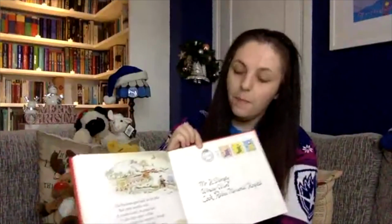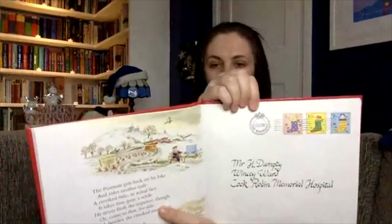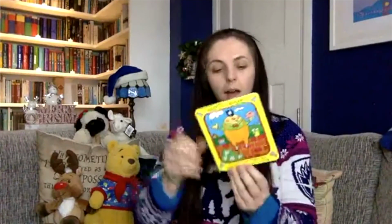So let's see what's in this envelope. Oh, and just to note, the postmark on this particular envelope is the barracks. So that might give some clue to who this is from. And the back of the envelope says, neither up nor down, the Royal Barracks. And now we have a puzzle.